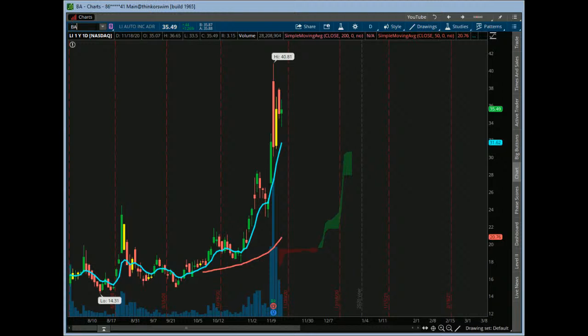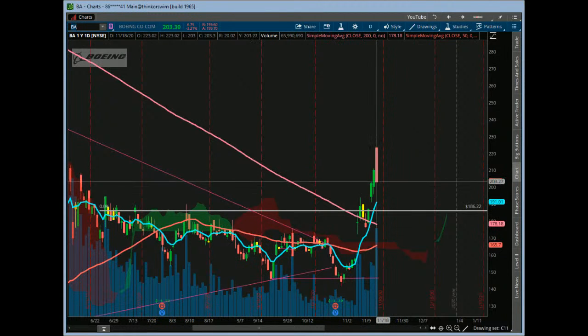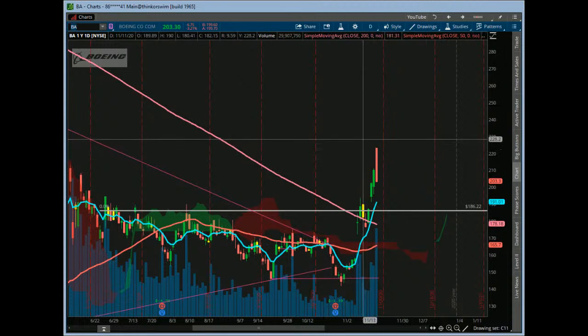And then Boeing. So Boeing, guys, dark cloud cover today. Nice gap up, closed 50% of the range of the previous candle. Keep an eye on it a little bit on the bearish side. Looks like it's down after hours as well.